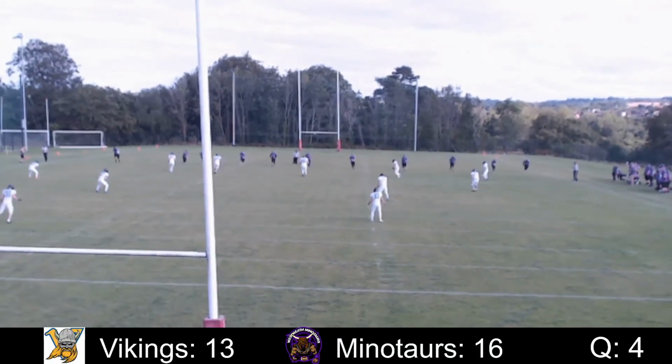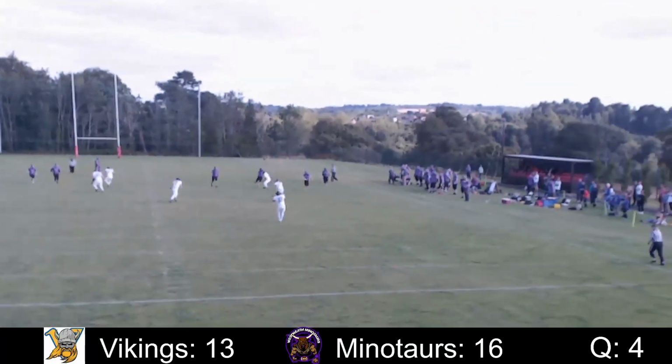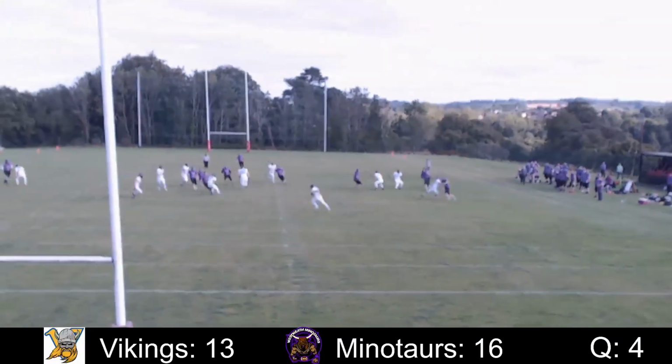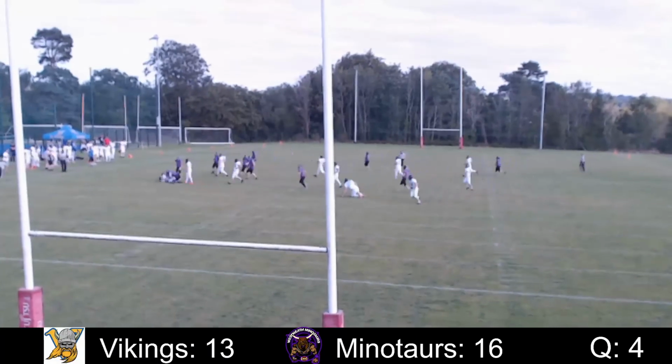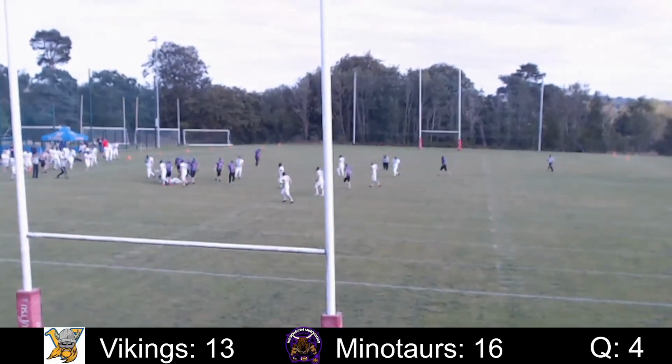Minotaurs kicking off. Good kick here on top of Finn. Another awkward kick from Jay Brutland. Finn looking to take it the whole way across the field. Picks it up, gets across the field. It's wrapped up on the run, the 30-yard line.